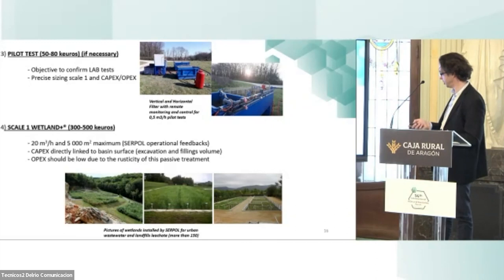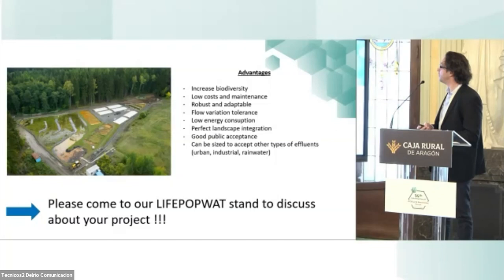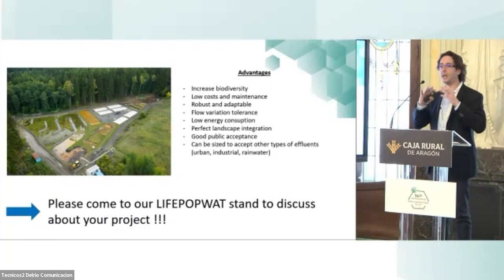And just to conclude my talk, Miroslav just presented before that for sure money is the key, but it's not the only part of, let's say, the cake. This type of treatment also has a lot of advantages in terms of economy and environment. It increases biodiversity, it is robust and adaptable, tolerates some flow variation, low energy consumption, perfect landscape integration. So we have to consider all these parameters in the decision tool before going further.